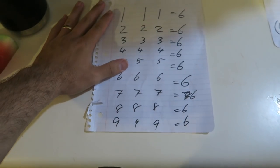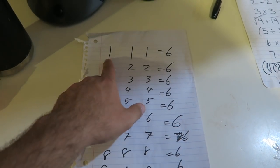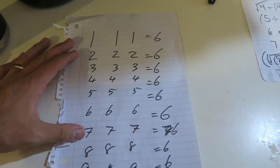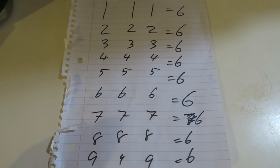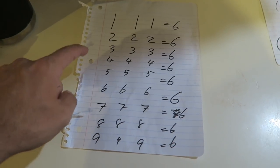All right, so Matt, Sarah's cousin, gave us a cool challenge. He gave us this chart and said you cannot add any digits, but you can add mathematical equation symbols, and every one of these can equal 6, and to figure it out. If you're interested in math, try it out. It's a lot of fun.